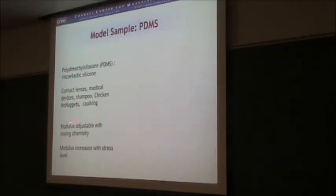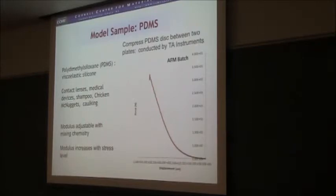But you can adjust the modulus with the mixing chemistry, so you can get relatively hard, relatively soft materials. But the challenge with PDMS, although it's very easy to work with and can give you this range of moduli, is that it has some nonlinear behavior. So this is actually a disk of PDMS that's been compressed between two plates in a conventional DMA. This was run by TA Instruments for us.